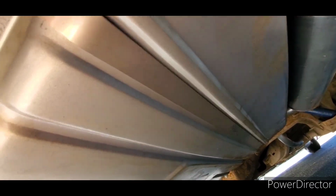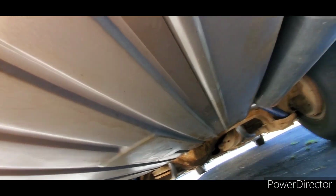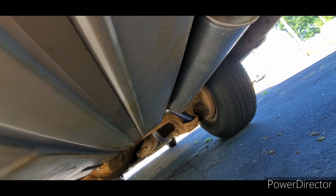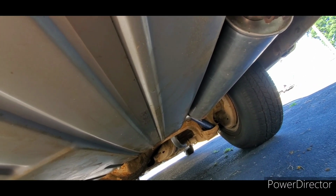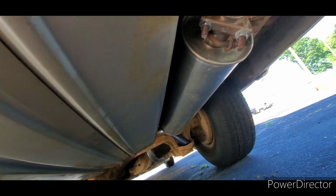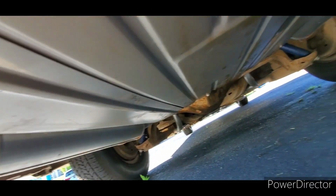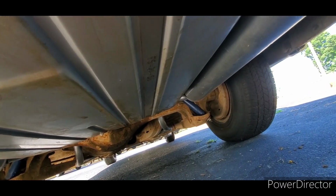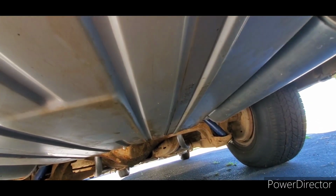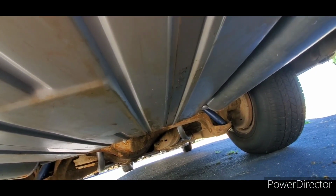Alright, so it looks like it's got a new gas tank. I'll just kind of talk you through what I'm seeing here. It's got new exhaust. Got a lot of Georgia, Tennessee dirt that needs to be power washed, but it doesn't look like a rusty car. I don't really know a lot about Cadillacs. This car looks like it has an X frame also. Huh, interesting.